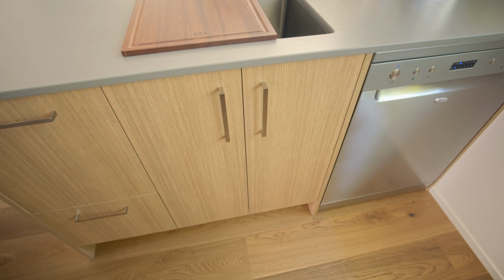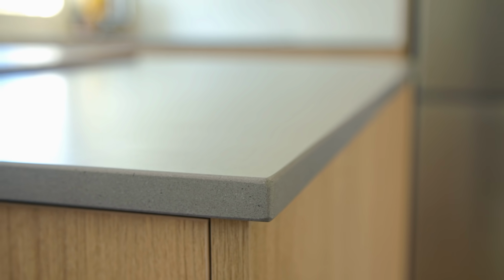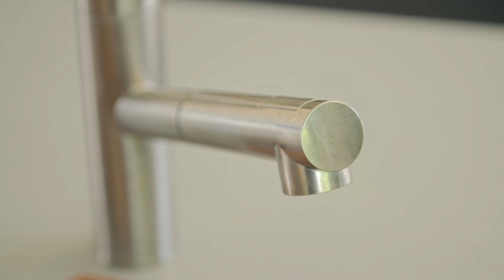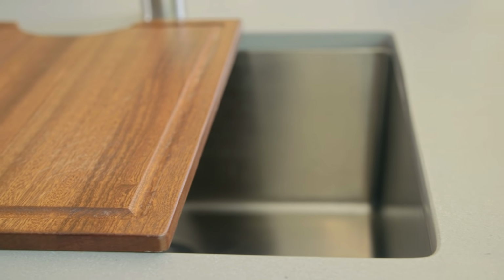I was a little worried that the wooden cabinetry and the wooden floors might be a bit much, but actually it's just created a really nice warm space to be in. We've got a new Caesarstone bench top, which is way bigger and wider, and it's really nice to work on. We have a new brushed nickel tap. It's a bit of a feature in the bench top, and when we got our new sink we purchased a chopping board which was made to fit, which is awesome because it gives us extra workspace.